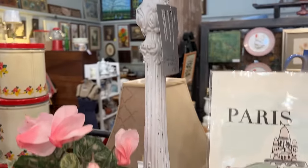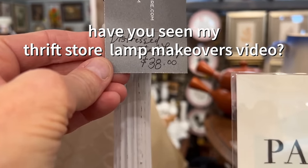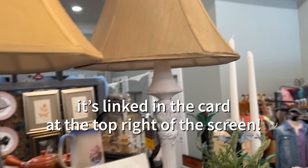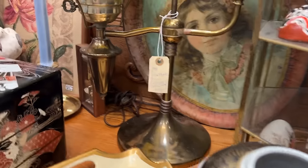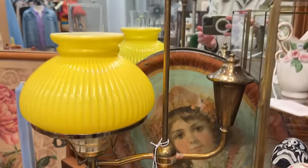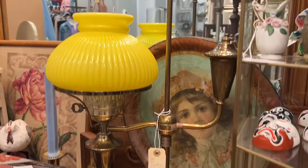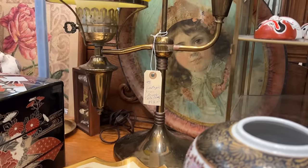Here are a pair of lamps very similar to ones that we just made over here in a video on lamp makeovers. This was great because there was a pair of them. You don't often see a pair of lamps, so when you see them, you really have to grab them. But this makeover turned out amazing. And then I saw this one. Oh my goodness. This brass library lamp. It probably once was an oil lamp converted to an electric lamp. It's just beautiful. I would have brought this one home.